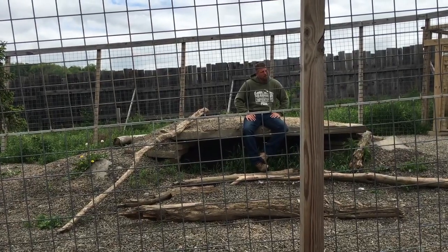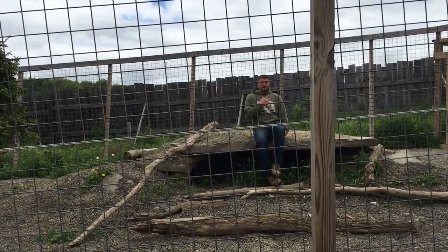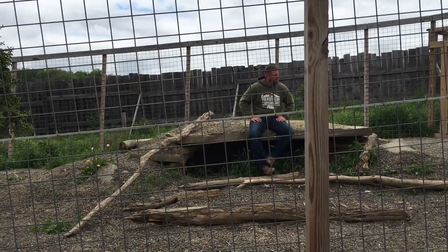And here we are now. They are 5 years old. Their birthday is actually on Earth Day, believe it or not. And our pack has never had any issues with dominance, fighting, or anything like that.